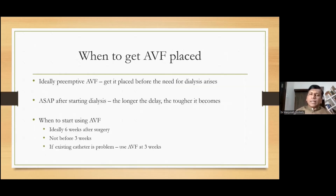So when should one get an AVF placed? Ideally, it should be preemptive. What do we mean by preemptive? We should get it placed before the need for dialysis arises, or at least as soon as possible after starting dialysis. The longer the delay between starting dialysis and getting a fistula placed, the tougher it becomes to create an AV fistula. Then when do we start using the AV fistula? If we should not harm it, then ideally 6 weeks after surgery, not before 3 weeks. But sometimes many patients have catheter-related issues, so we can start using the AV fistula after 3 weeks.